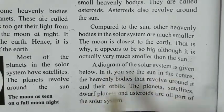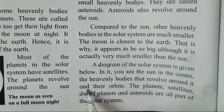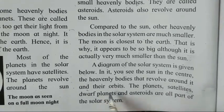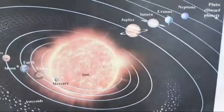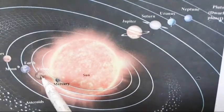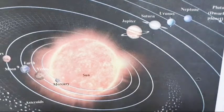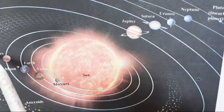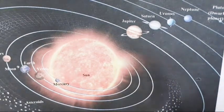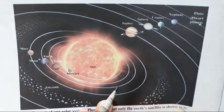A diagram of the solar system is given below. In it, you see the sun in the center, and the heavenly bodies that revolve around in their orbits. The planets, satellites, dwarf planets, asteroids are all part of the solar system. So again, I will explain to you. See, this is the sun. These are the seven planets. This is known as orbit. The white band that is present between Mars and Jupiter is known as asteroids. So this diagram is very important for you all to understand.